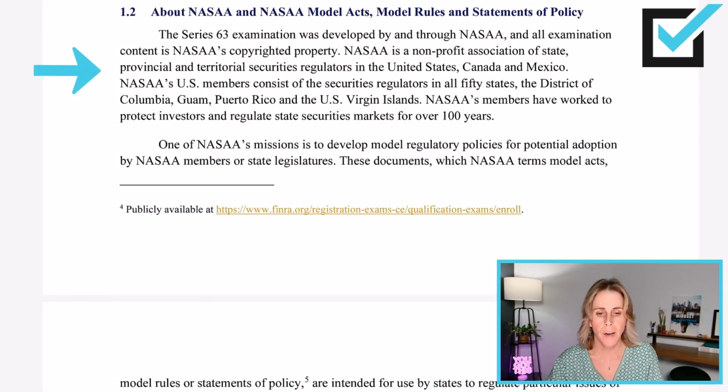NASAA is comprised of securities regulators from the United States, Canada, and Mexico. U.S. members include regulators from all 50 states, the District of Columbia, Guam, Puerto Rico, and the U.S. Virgin Islands.